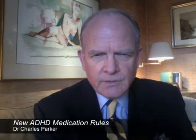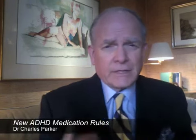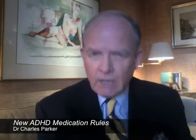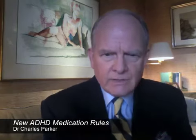One more key point from new ADHD medication rules. And this one has to do with a word that isn't really on everybody's tongue. It's not something you run around talking about at dinner parties, but the key word is metabolism. It's how the body burns medication.